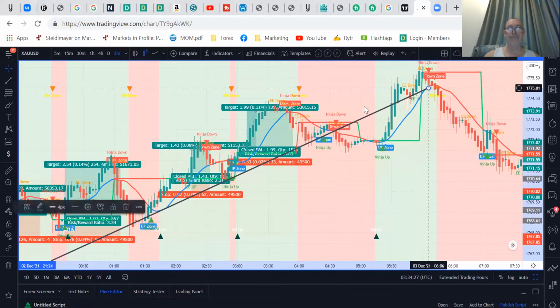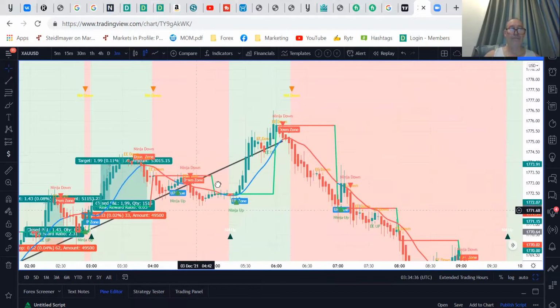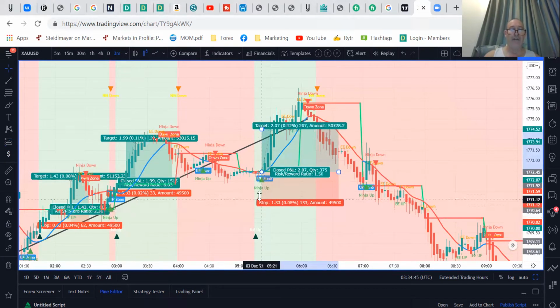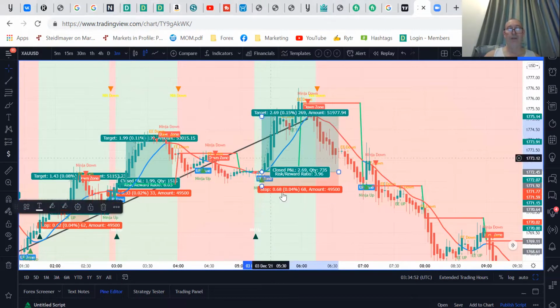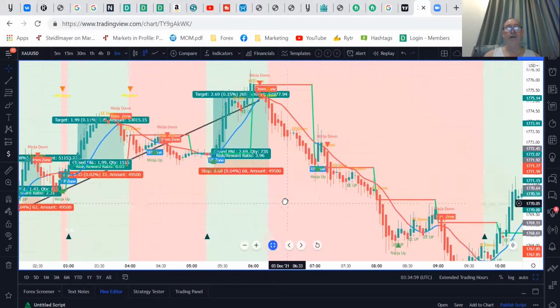I'll extend that. It comes down, bounces off that, red, but green. Green. Green background, green line, green candle, ninja up zone, boom. We have nothing. We have a small wick there. Second candle, a ninja, boom. 3.96%, boom. Don't tell the world.